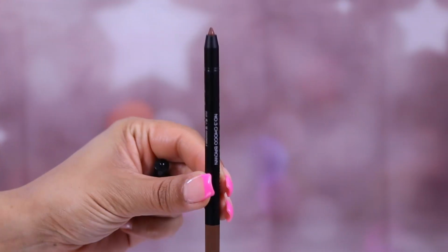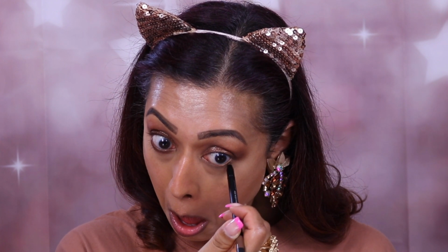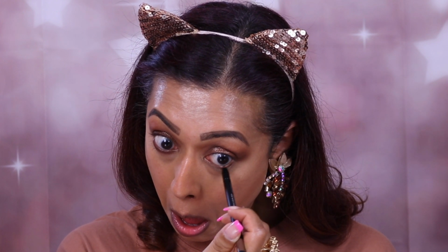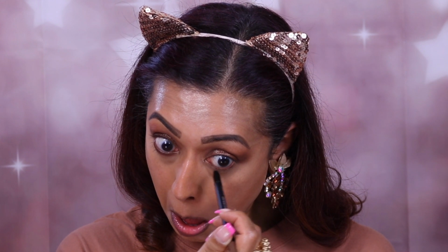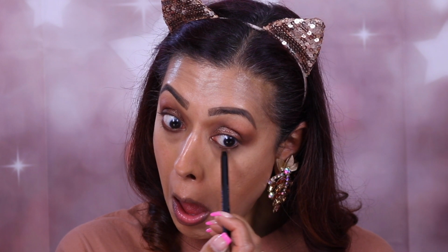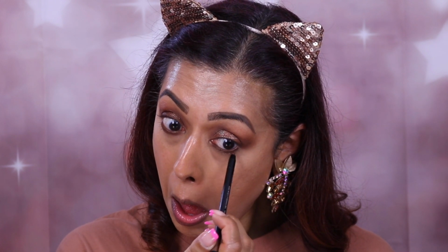Next up, I'm going to be using this Korean makeup brand, which is called RiRe. This is their Luxe Gel Eyeliner in the shade Choco Brown. It's actually very, very creamy, and it doesn't budge, doesn't move. It really sticks to the eyes. So I'm using it on my waterline as well as on my lash line.